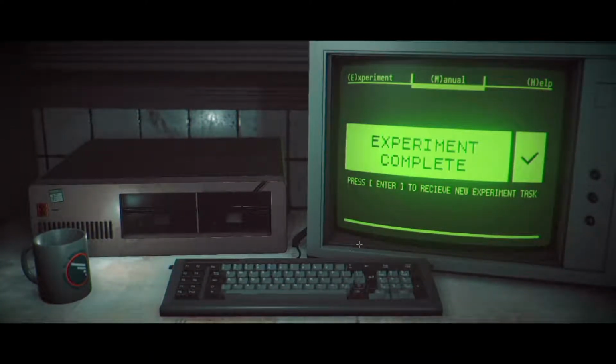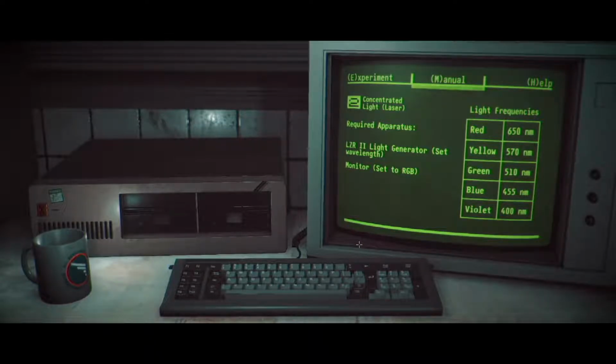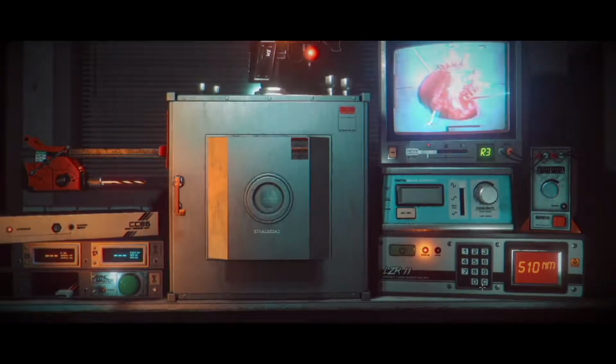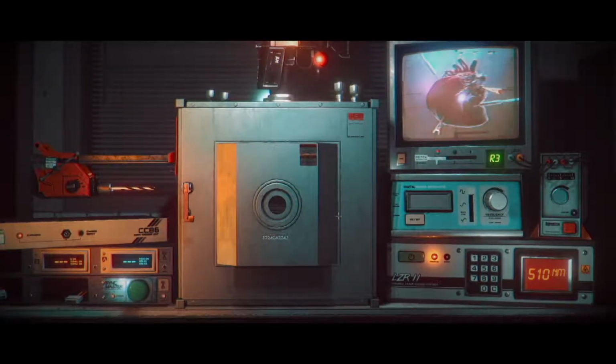Second experiment. Freaking went through it like it was nothing. Green light. It's 510 nanometres. What does NM stand for? Answers on a postcard. 510. I'm actually a genius. I don't know if you guys realise this yet, but it's becoming quite apparent that I am the master of all types of games, all genres.